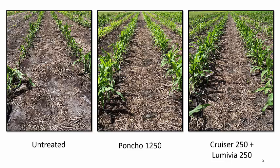And these are some photos from those trials. You can see the untreated plots, Poncho 1250, and then Cruiser 250 packaged with Lamivia 250. So it looked like in 14 and 15, under low to moderate pressure, that this was a pretty effective package and was comparable to Poncho 1250.